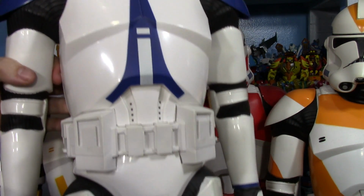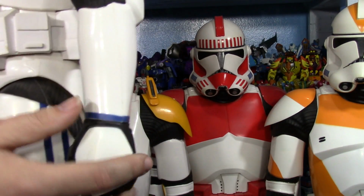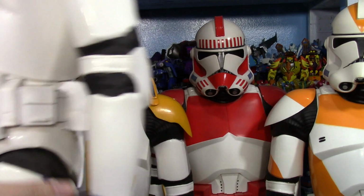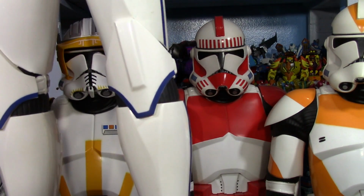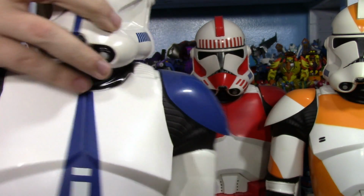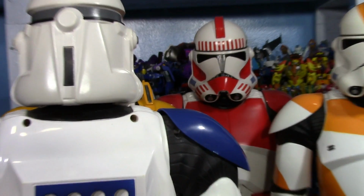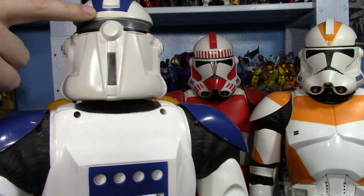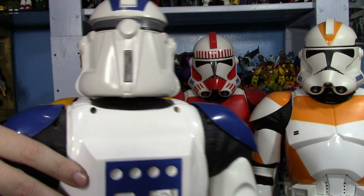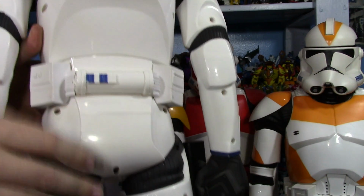Excuse any dust you may see on these. They're very large, and thus they get some dust on them. They even got the detail of the little blue there. The legs, they have the blue where it should be. No detail is inaccurate on this. It even gets to the point where the blue stripe on the helmet actually stops right there. That's something that a lot of the companies don't really get the detail right on. Still has the blue there and even a little bit of blue there.